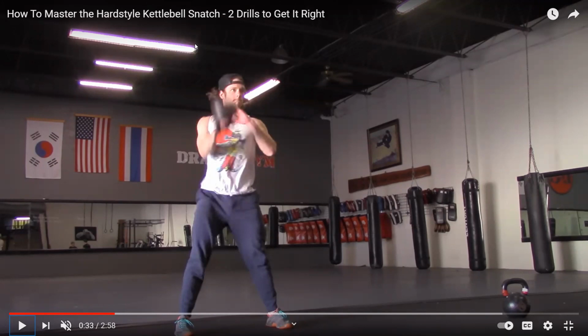And this is problematic for many different reasons. One, it's wildly inefficient. The kettlebell is traveling a far greater distance than it needs to get to its target. Like I said, it throws you backwards. It can cause some issues with your balance. It could cause some issues with your shoulders, and it just increases the possibility of injuring yourself.